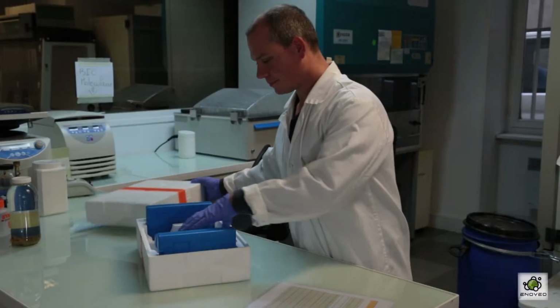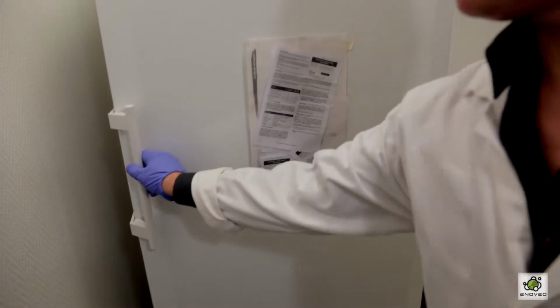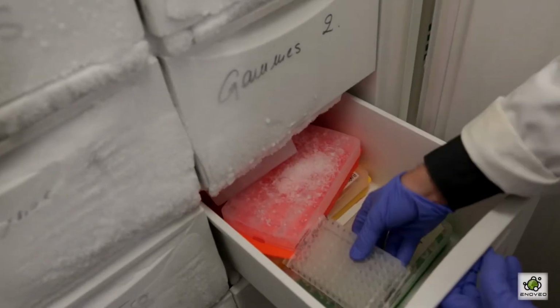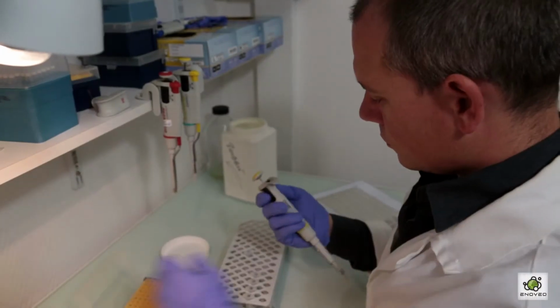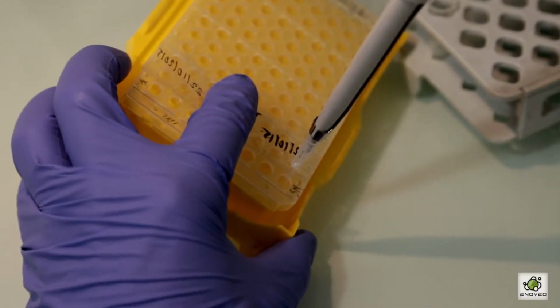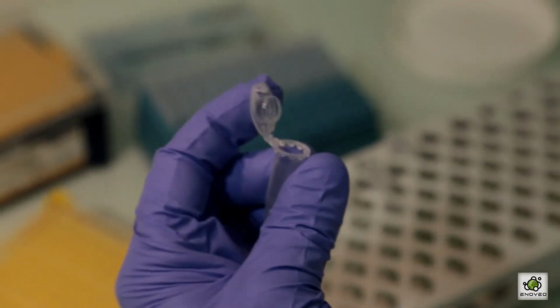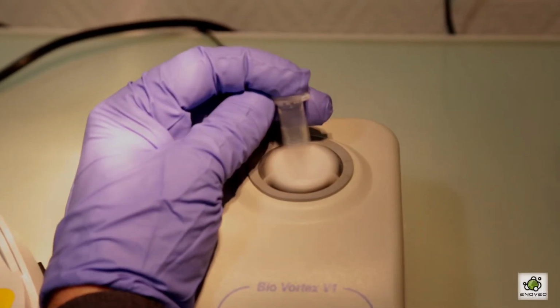Upon receipt, the samples are first checked and then they are stored at -20 for conservation purposes. First, the samples are diluted. There are 2 purposes for that. The first is to dilute the DNA, to not introduce too much in the reaction mix. The second purpose is to dilute eventual PCR inhibitors.